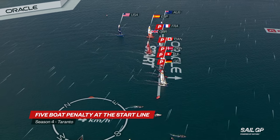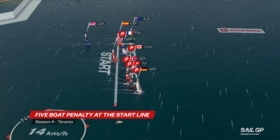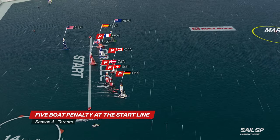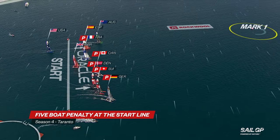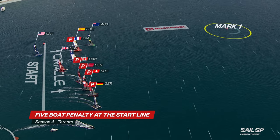Wow! Everyone way early. This is the umpires. Early start penalty. Germany, Canada, France, Switzerland, Denmark. One delayed starter, USA. Wow, that means all five boats need to drop back behind the other boats.